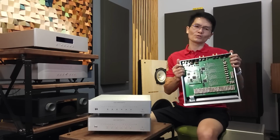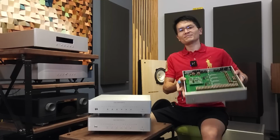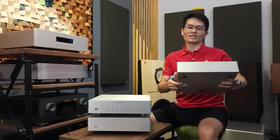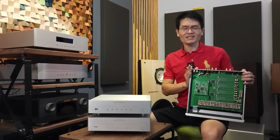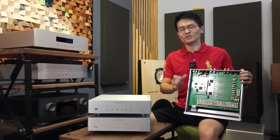This Pontus is using a smaller transformer, so you don't see a protruding bottom chassis out from these units. So this is how you identify an older Pontus. Several of the customers are still using this. In my opinion, it's a pretty good sounding one with the modular DSP.